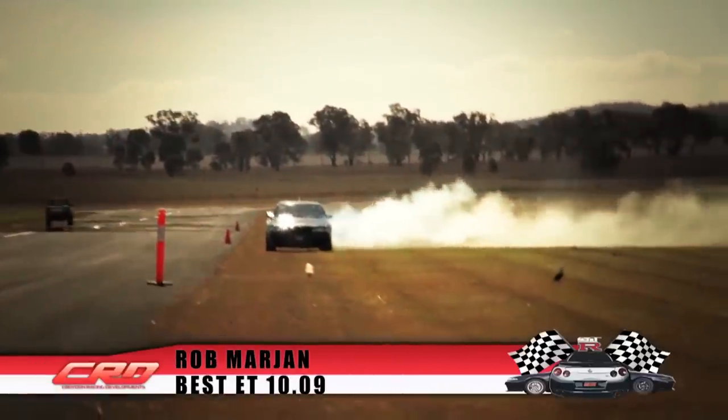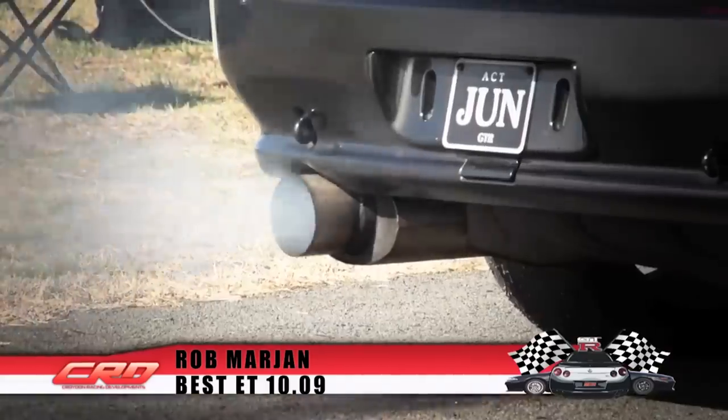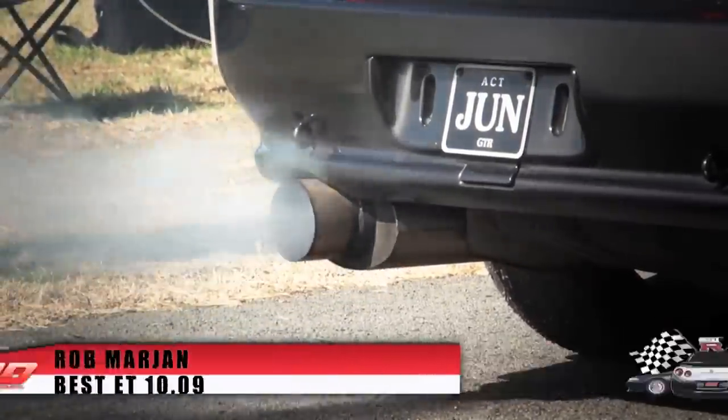Wasn't having any luck, with Jun suffering from a high oil pressure problem which blew out the cam seals and the turbo seal, ending the car's weekend but easily recording a 10.09 second pass.